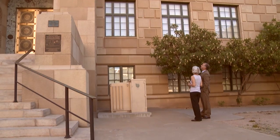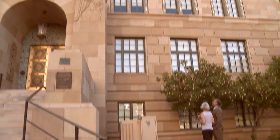A great building. I'm so glad we've saved it and we've put the funds into it to restore it. Well, you just don't make them like this anymore, do you?